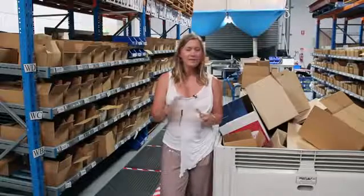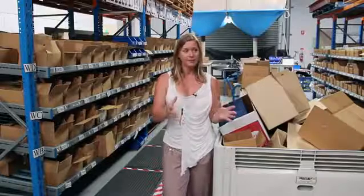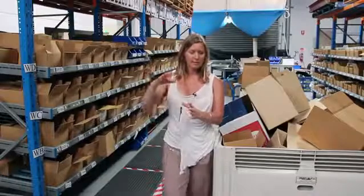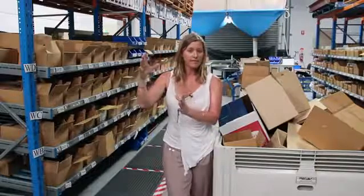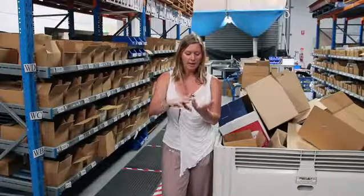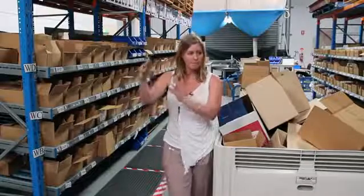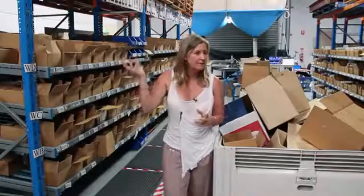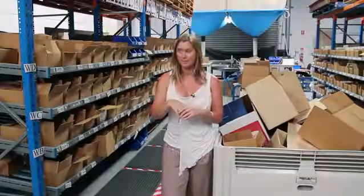Yeah, so about 50% of our turnover is in Australia, and then maybe the other 45% is a combination of North America, Japan, Singapore, Hong Kong, New Zealand. They're our next biggest countries. And then the remaining 5% is all the rest of the countries because they're just very small individual orders.